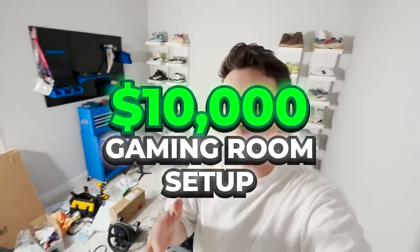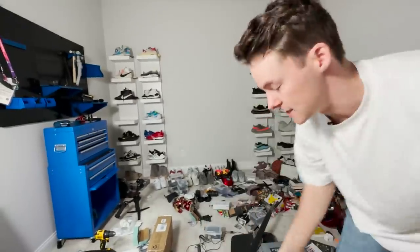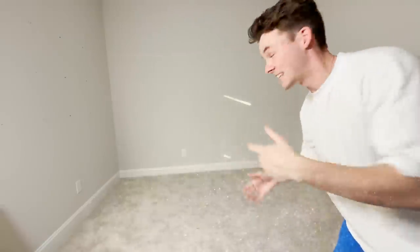This room is going to be the $10,000 gaming room setup. Problem is, right now, it's way too messy in here, so. Just like that, room's empty.